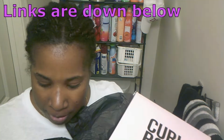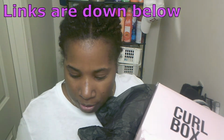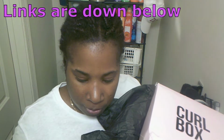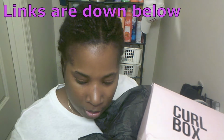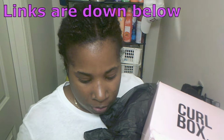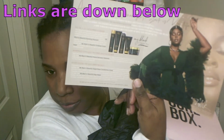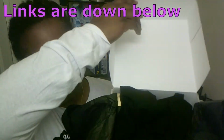It says, My Black is Beautiful, the Golden Milk collection, formulated with coconut milk, turmeric, honey, and ginger. This healing line cleanses hair without stripping your natural hair hydration. Unsure of how to hold on to the needed moisture during the week? Here are our tips, and then the card has tips on that side. But I'm going to go ahead and open it.